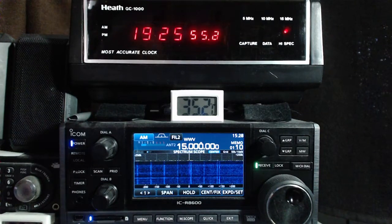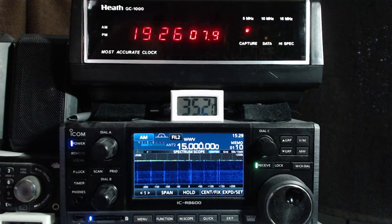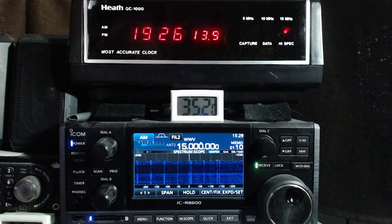And it's right now showing exactly 3 minutes slow. Not 1 or 2 seconds off, which you would expect reasonably if the clock hadn't synced in a while and it was just running on its own. It might be 1 or 2 seconds out. But it is exactly running 3 minutes slow now, and it has been that way all day today since it last synchronized.